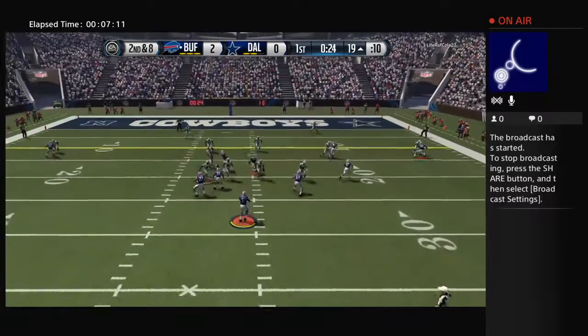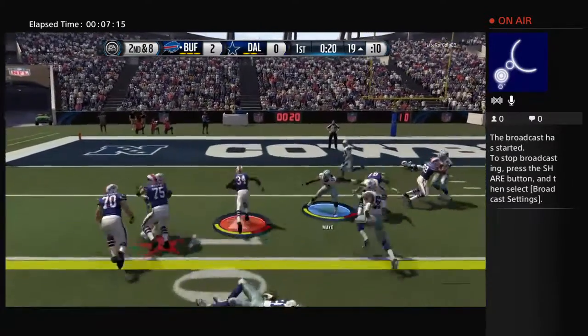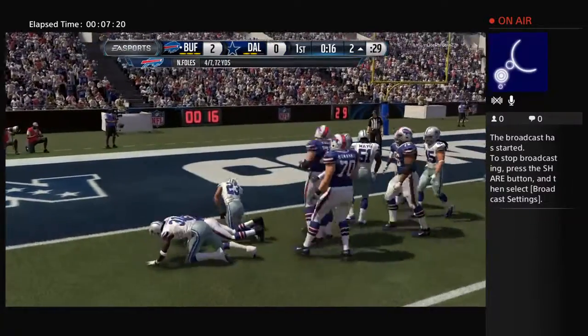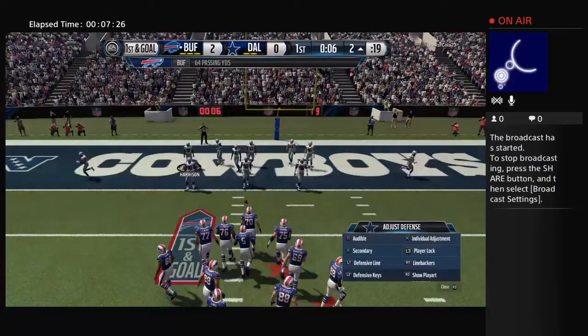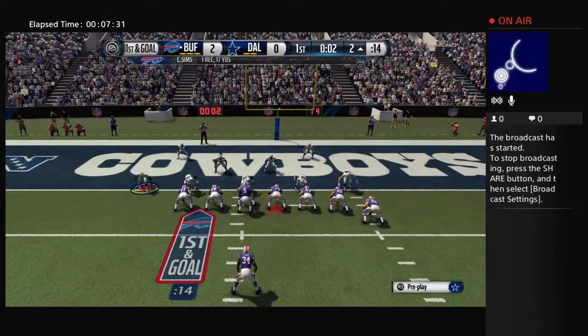Second and 8. Sims has got it. Screen play. Gains 17. First down by the offense in the red zone. And, you know, if you're on the defensive side, you don't have to worry about deep passes anymore. You can be more aggressive and take some chances. This should be the last play of the quarter.